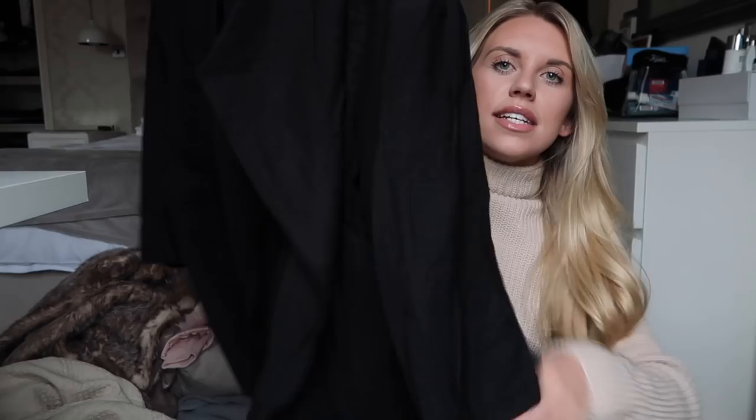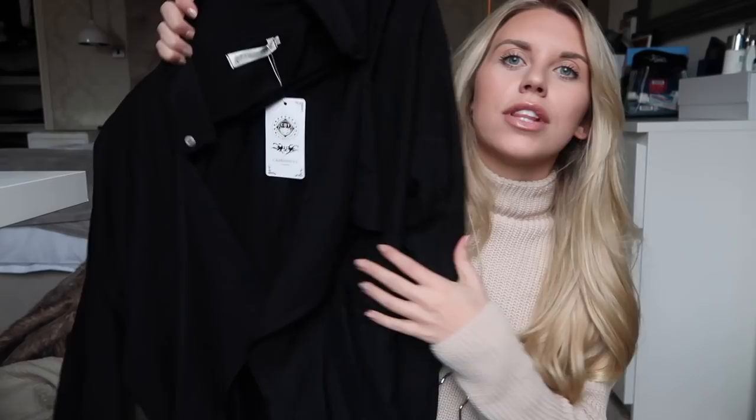And the first is like a waterfall style jacket, which I love. But I think this one's from Sephora. Like I said, I will leave a link to it below. And it's just very simple, very me, very understated and minimal.